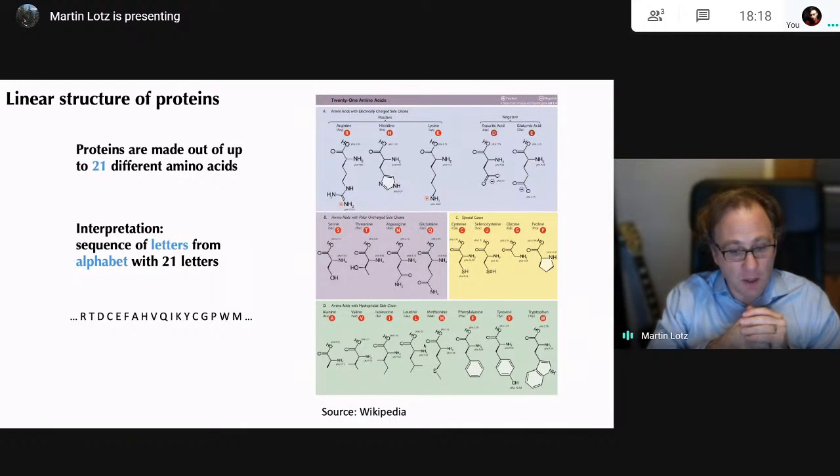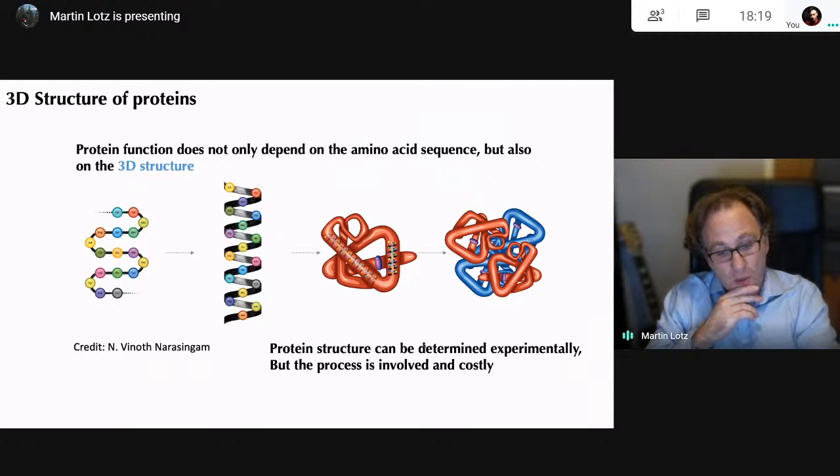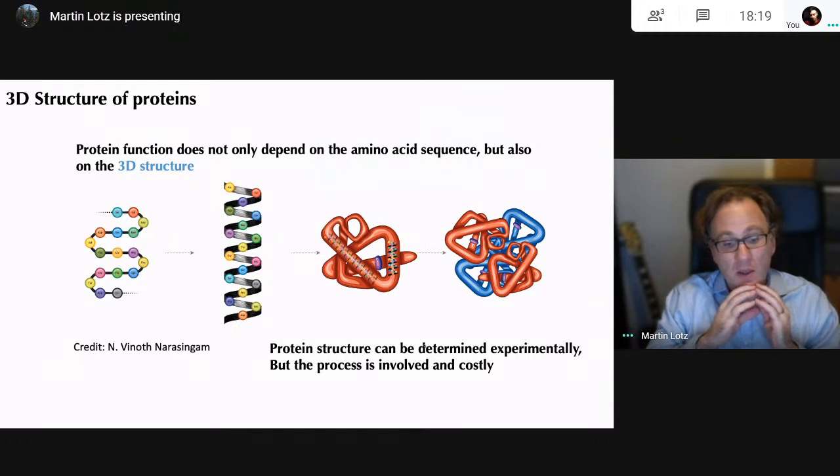But there's actually more to this. The sequence of amino acids in a protein gives you a lot of information, but it's by far not all the information that you get. The function of proteins does not only depend on the sequence of amino acids, but also on how they fold in space. And here one differentiates between different types of structures.